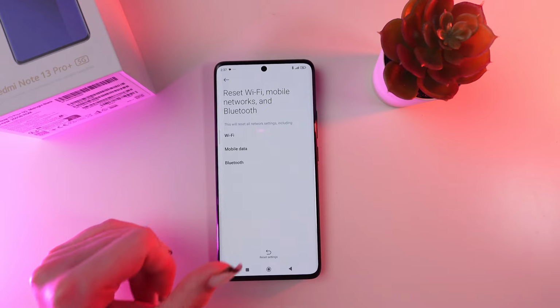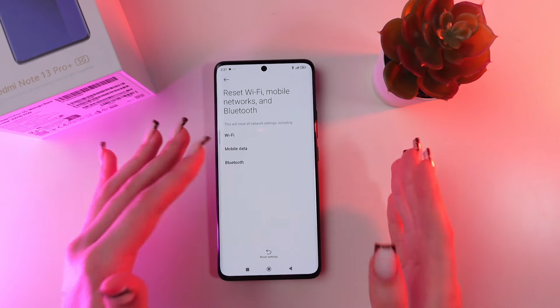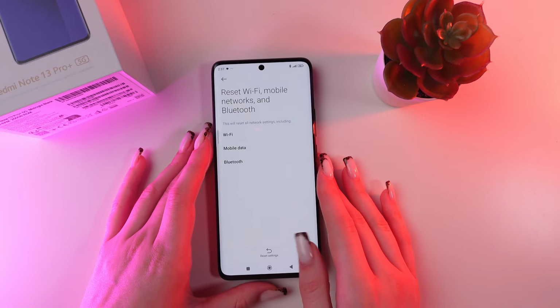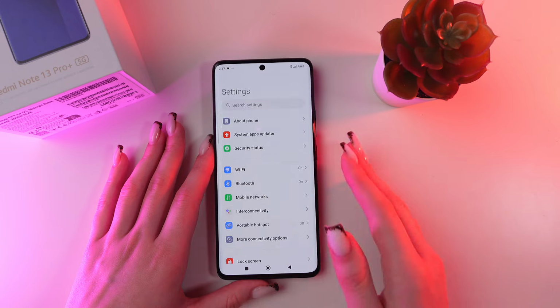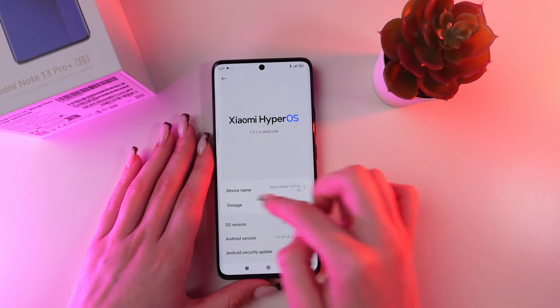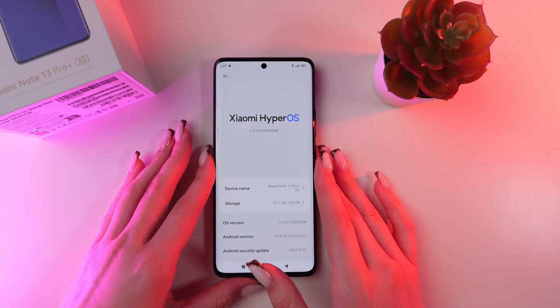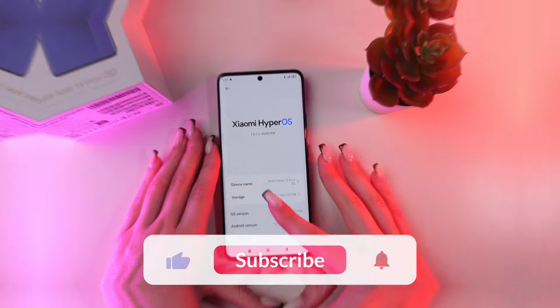And the last thing you can do is to check whether you updated to the latest version or not, because it can really solve the problem with receiving notifications. And for this, let me just go back in the main settings, then in About Phone tab. And if you have here some pop-up windows with the updates, just choose this option to update your phone to the latest version. And that's it.